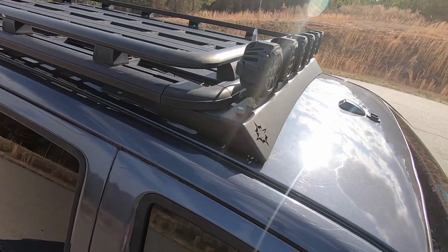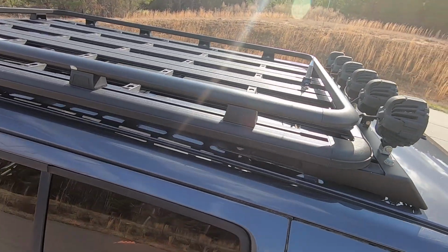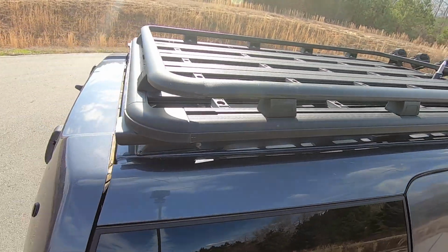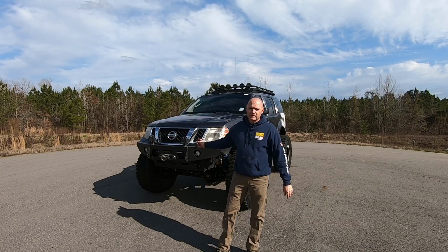I do get a lot of questions about the roof rack. It is a Rhino Rack USA rack. The mounts are custom built. I designed and built those myself. ARE lights up on top and here on the front bumper.